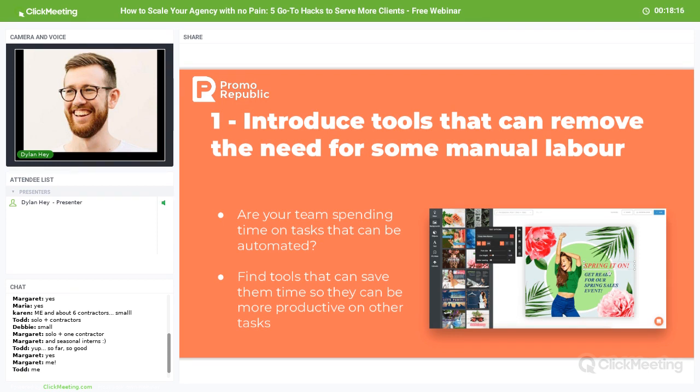So what we do at my agency is look for tools that we can utilize that help my team have more time to spend on the things that they are really highly skilled at. So I'm not saying bring in tools and get rid of your employees, but what I'm saying is think about what tools you can use so that your employees can spend their time more effectively on things that drive the revenue and the growth of the business forward more. And also things that can improve your relationships with your clients too.